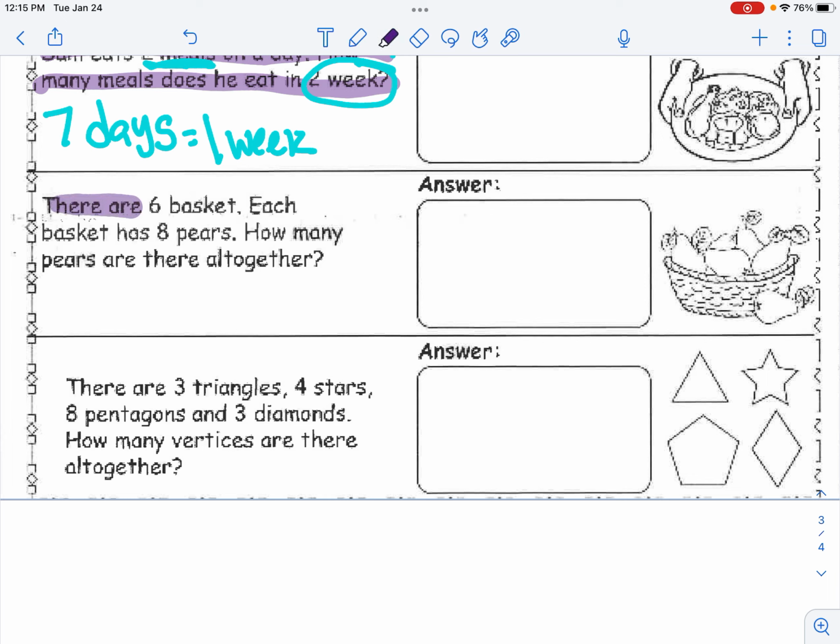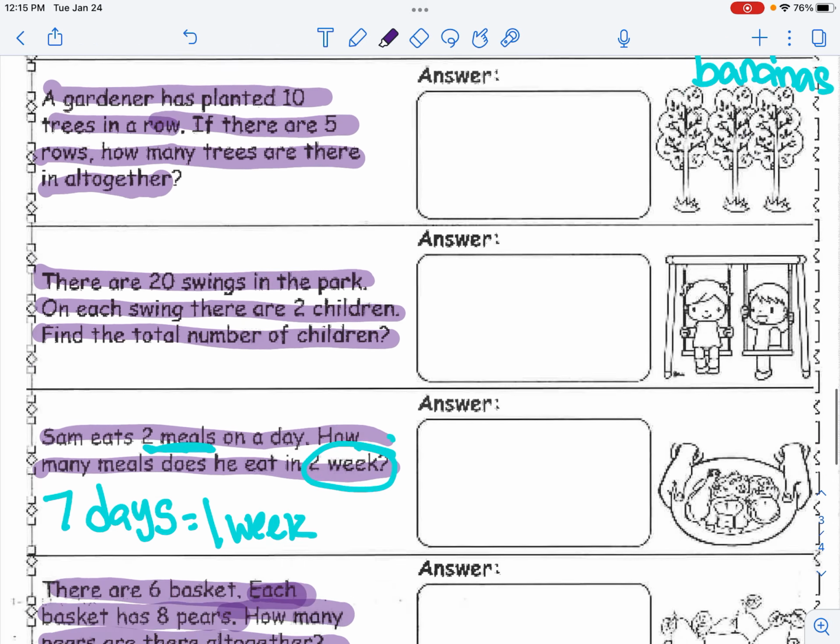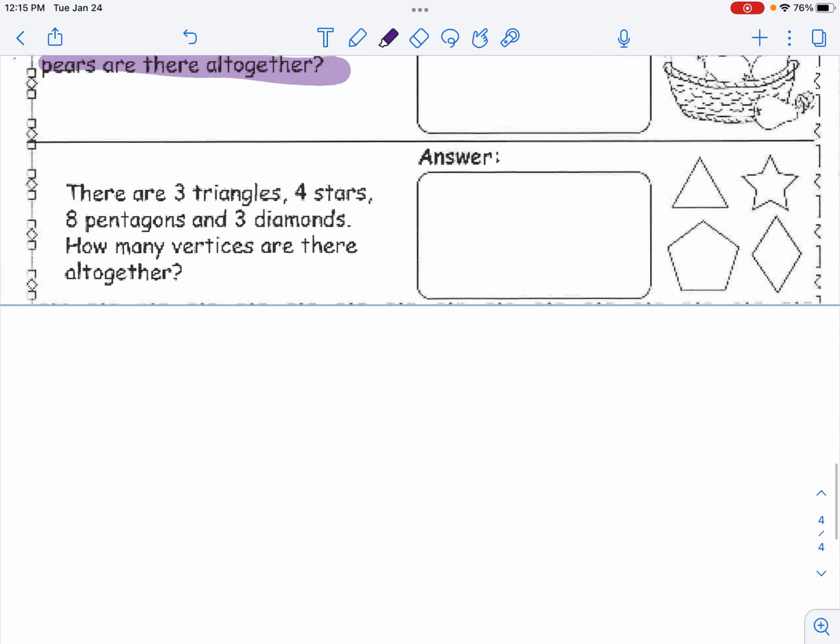Next one. There are 6 baskets. Each basket has 8 pears. How many pears are there all together? Kind of like the very first one that we did. And the last one, there are 3 triangles, 4 stars, 8 pentagons, and 3 diamonds. How many vertices are there all together?